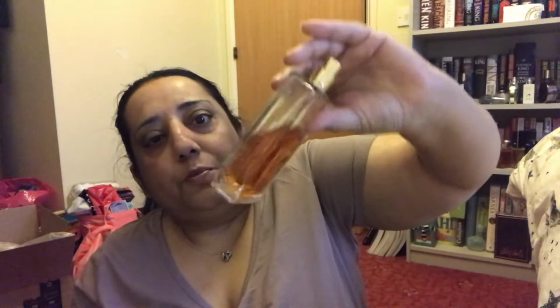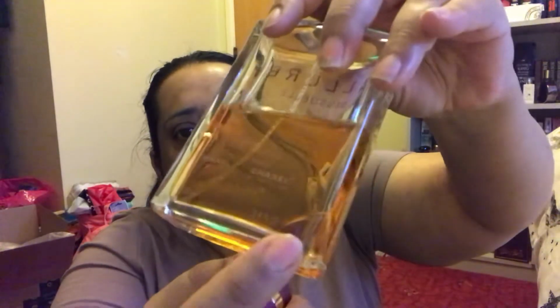I swear down, I've got a backup of this. I bought this off eBay. I got it for a really good price, and the bottle was smashed a little bit on the corner. I don't know if you can see. Can you see there? But it doesn't take anything away from the smell. The sprayer works fine. I got it for a good price.